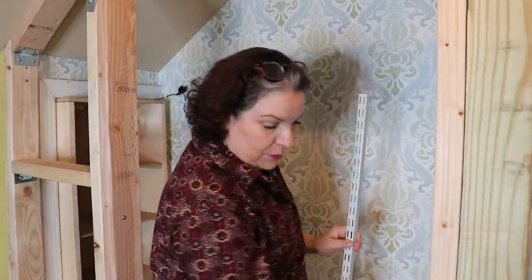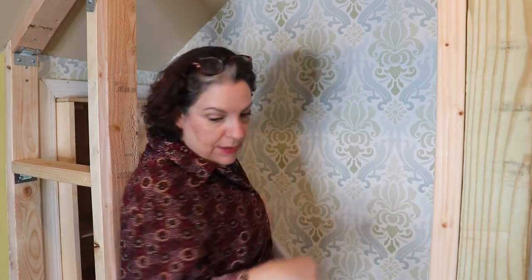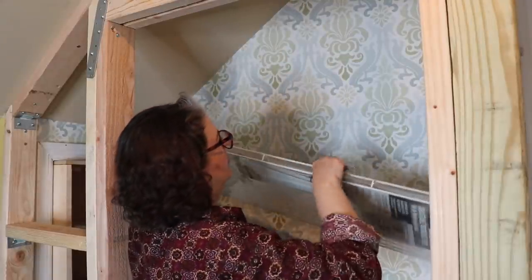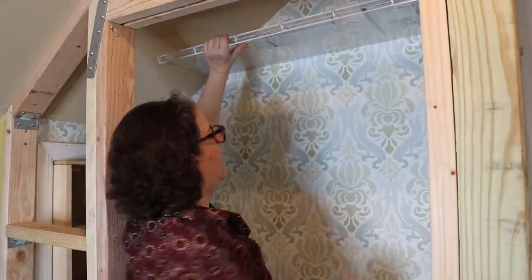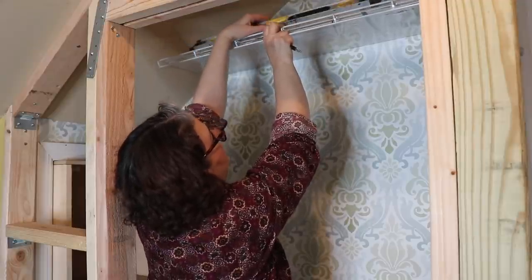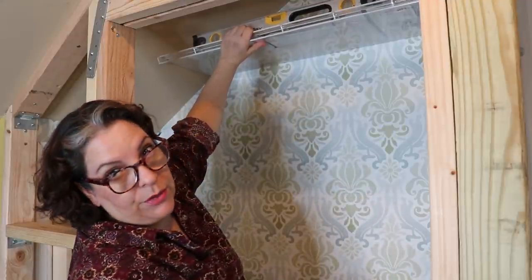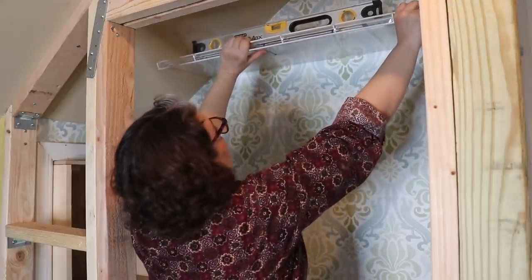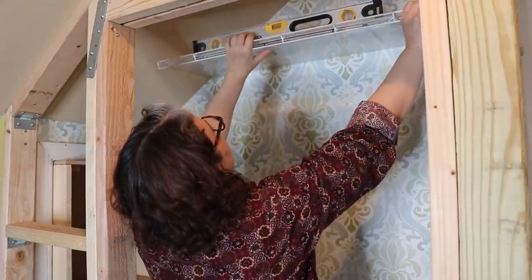Well, first of all, I gotta figure out where I'm gonna put the shelf. Let me get a pen. So this shelf is going to go the highest it can fit right here, but it needs to be leveled. Oh, it's totally not leveled. You probably can see that from there. So I'm gonna move it this way. Okay, this is the highest this can go.